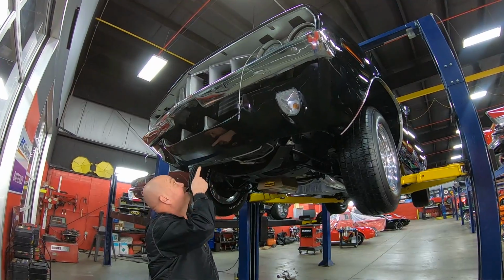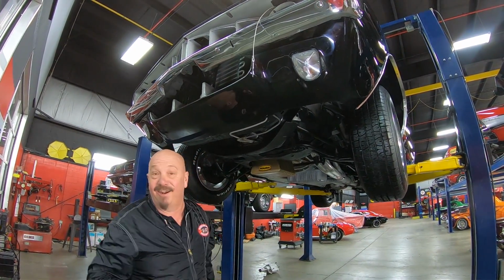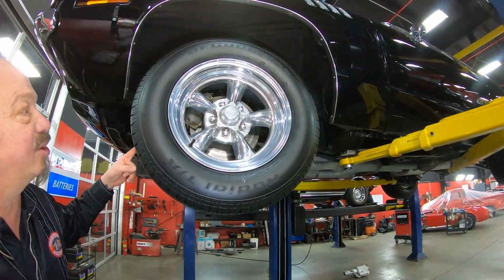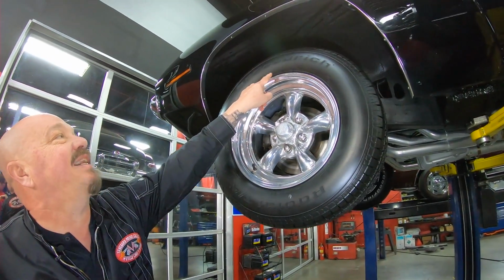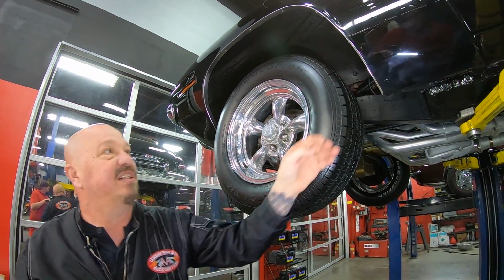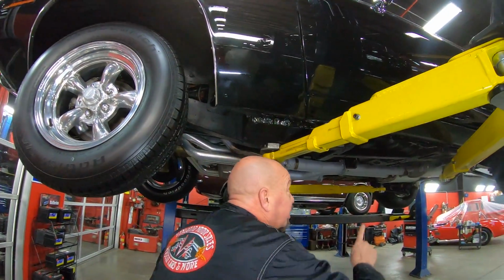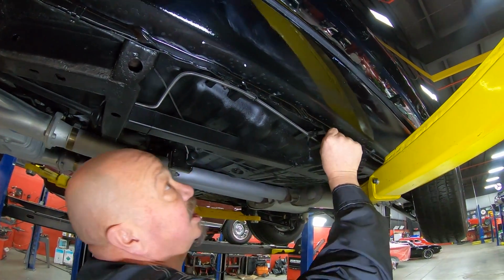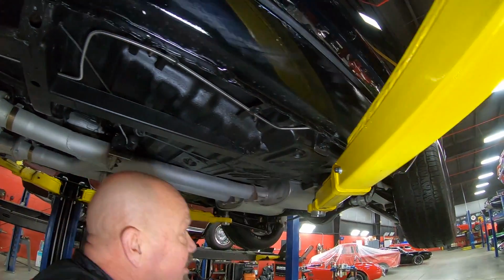I'll tell you what, I can see my reflection in there, and I can see I'm about due for another haircut here, guys. Now, up front here, we got great looking aluminum wheels. Those are American Racing. We got two 1570 15s. You can see the front fenders here, the paint work right down to the bottom edge looking good. Bottom side of the rockers and a pinch weld also looking good. Looks like the brake line going from front to back is also brand new.